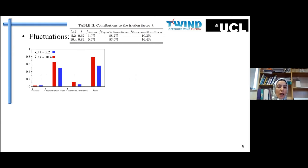So in order to see how important the dispersive components are, I first tried to look at their contribution to the generation of the friction coefficient, which is one important force and one important coefficient we look at. I used an approach which has been proposed by Nikora et al. in 2019. And then I calculated the contribution of different stresses to the generation of the friction coefficient, which are the viscous contribution, Reynolds shear stress contribution, and dispersive shear stress contribution. What we can see here is that the dispersive contributions are not really negligible or small. And also by increasing the roughness spacing, or the bar spacing, their contribution increases. So their contribution is not really small and negligible, and it is really helpful to consider them in our simulations and in our investigations for the flow over roughnesses.